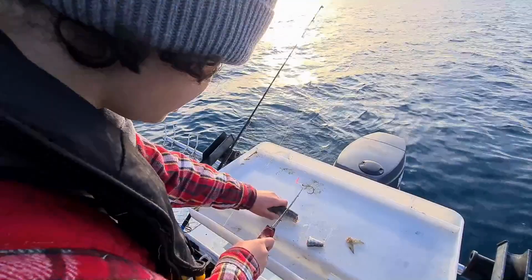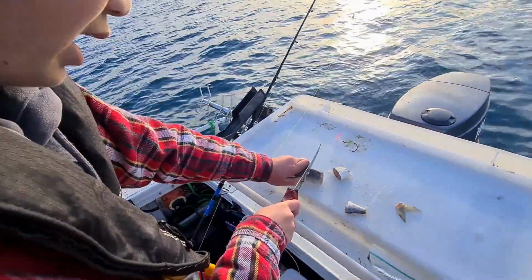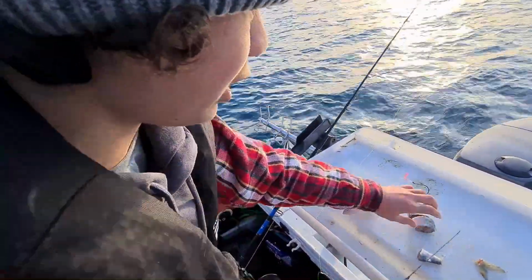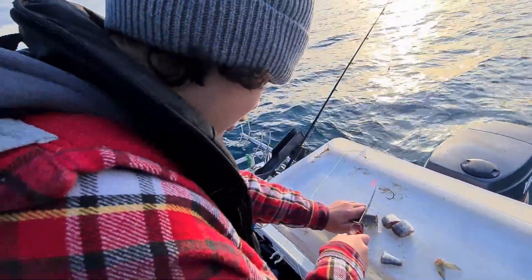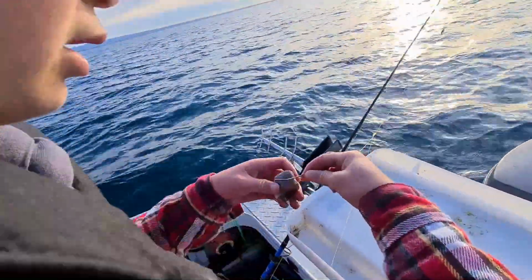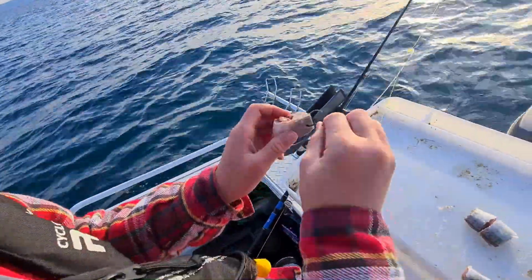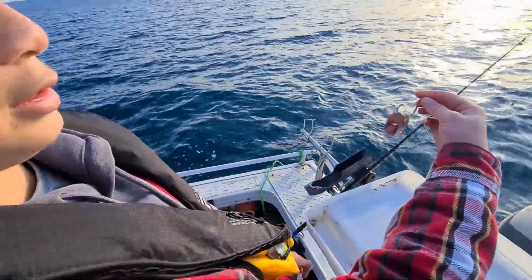Okay, so I'm just cutting this salmon up into some nice little cubes and we're gonna use that for some bait, and we also got some squid that we're gonna put on some other rods. So just like that, that's some nice cubes. Just cut that like that. And then we'll get our circle hook and we're just gonna pin it straight to the top, just like that. So that can move freely, hook them straight into the corner of the jaw.